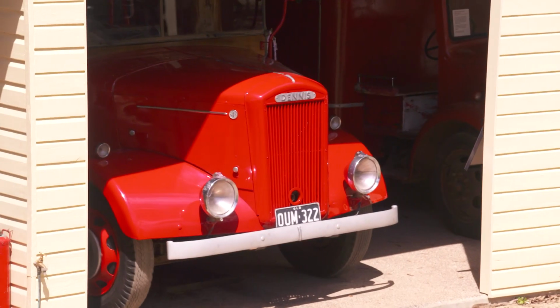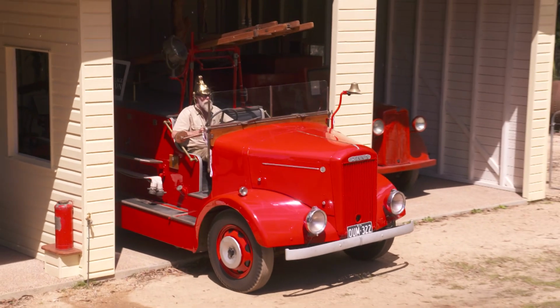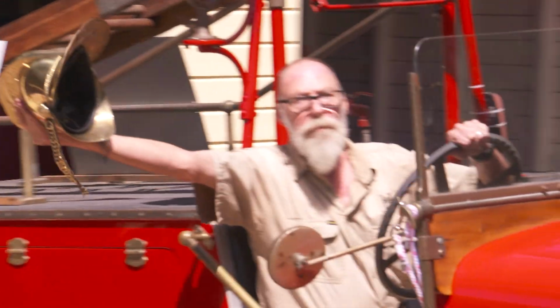Take this 1945 Dennis fire truck that's driven out of the shed every day. Back in 1949, it pumped seawater onto a fire in the Townsville Sugar Terminal for 2 weeks.